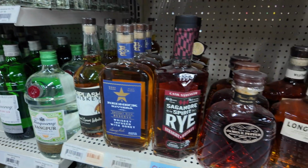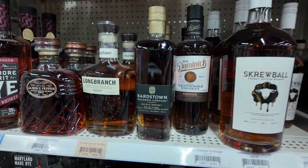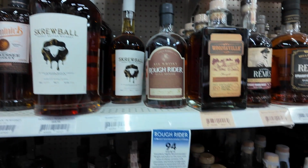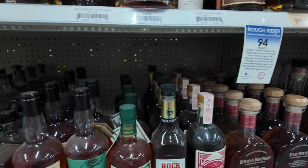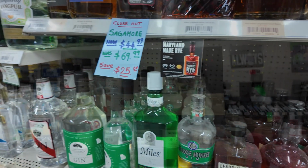Coming down, we got the James E. Pepper decanter. The Bardstown Black Label, their Origin, one of my favorite wheated bourbons. And then some more various bourbons and whiskeys on the bottom.